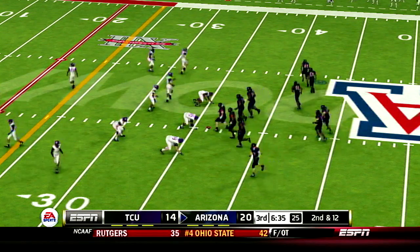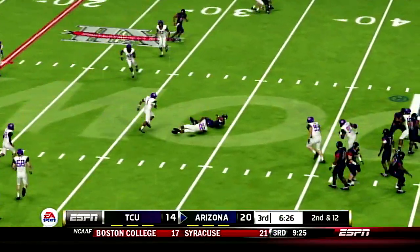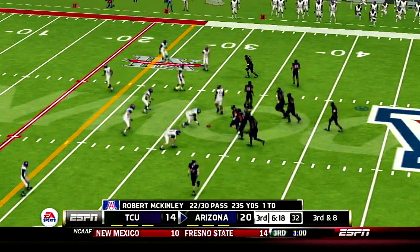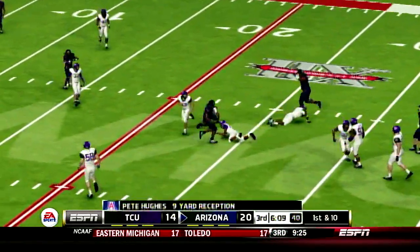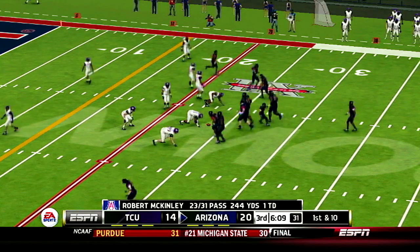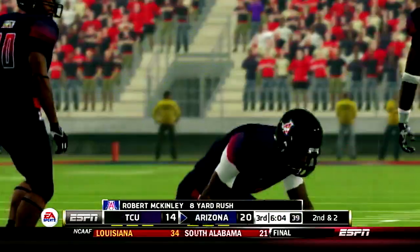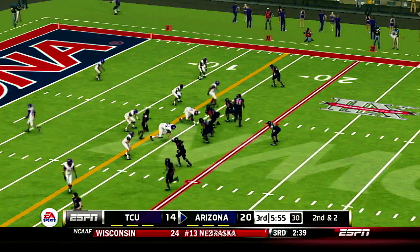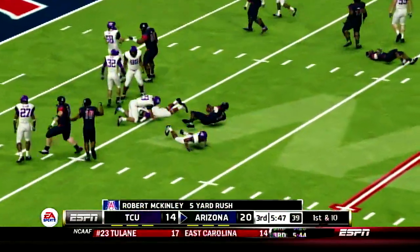From the 36-yard line, it's second down. Here we go. And he's taken down at the 33-yard line. And down he goes at the 24-yard line. Makes it out to about the 16. Arizona is up by 6. He's got an opening. Tackled after a decent pickup.